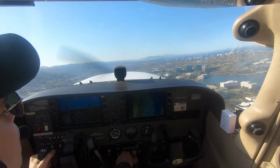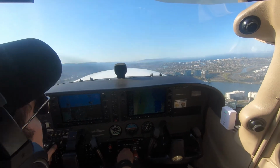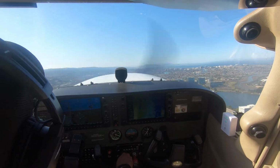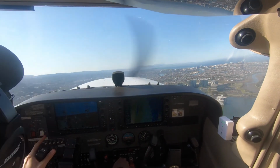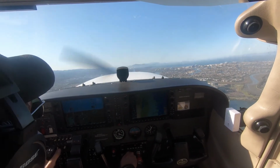I want to do another lap of this pattern. I'm happy that we could finally depart. That really took a minute. What worries me is that it's a little bumpy here already, so that's not promising great things.